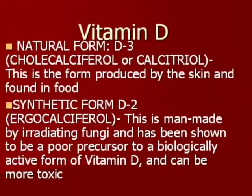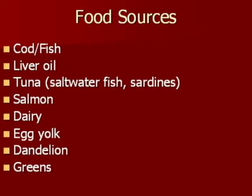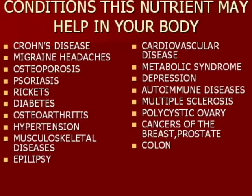Vitamin D is another one. Natural form is D3, synthetic form D2. The sources: cod liver oil, fish liver oils, tuna, salmon, dairy, egg yolks, dandelions, by the way, you don't want to necessarily get them out of your yard after they've been sprayed, and then general greens. What's it help? Crohn's disease, migraine headaches, osteoporosis, psoriasis, rickets, diabetes, hypertension, musculoskeletal diseases, epilepsy, cardiovascular diseases, metabolic syndrome, which can lead to diabetes and many other types of conditions, depression, autoimmune diseases, multiple sclerosis, polycystic ovaries, for those that have that problem, look into this. It could make a difference, and cancers of the breast and prostate and colon.